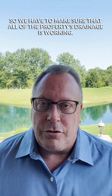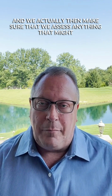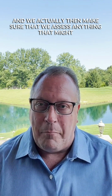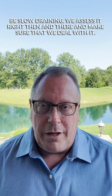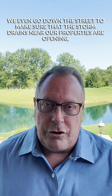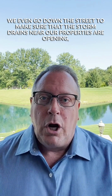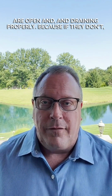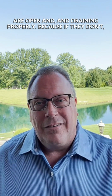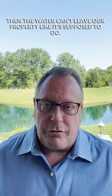So we have to make sure that all of the property's drainage is working, and we assess anything that might be slow draining. We assess it right then and there and make sure that we deal with it. We even go down the street to make sure that the storm drains near our properties are open and draining properly, because if they don't, then the water can't leave our property like it's supposed to do.